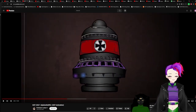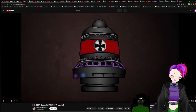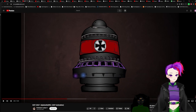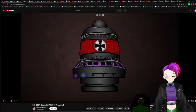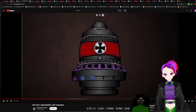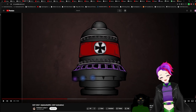How did they go from a simple sphere covered in camouflage to a UFO bell with purple and blue lights? Yeah. I don't know. I understand spooks have got their glasses out. Yeah. Anyways, let's continue.